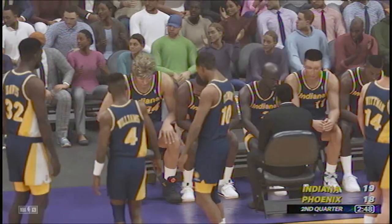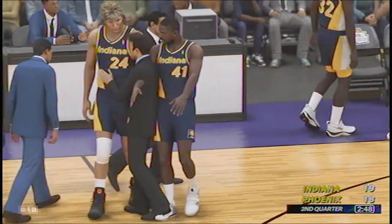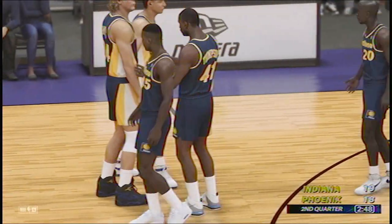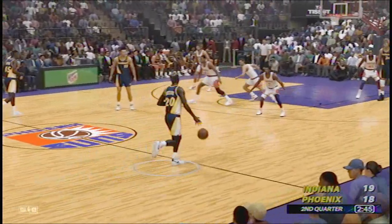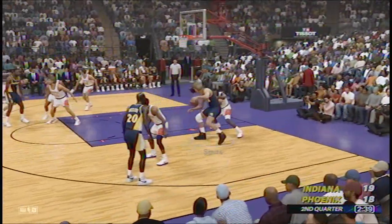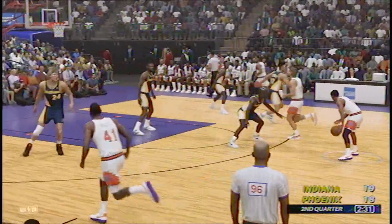So for the Suns, Rambis comes in for Barkley, and it's Dumas in for Marley. In Indiana with a change here too, Thompson's checked in. The Pacers have gotten only one of their first four shots in the second quarter to drop. Cloud passes to Smith. Over West. Misses off the left iron. And so it's Johnson who brings the ball up for the Phoenix Suns. Only given up 2 points this quarter.